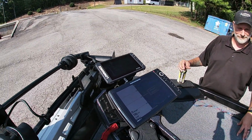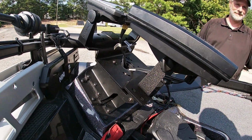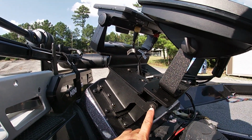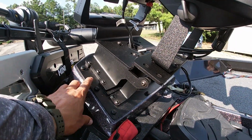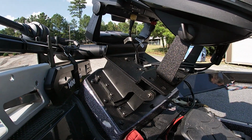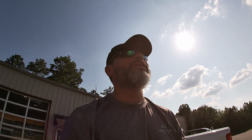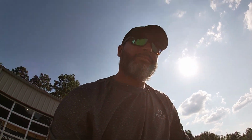Yeah. So let me show you guys what this upgraded Bass Boat Technology is. If I need to get in here, this bracket has a hinge right there. So I need to just undo one or two bolts on that, and then flip everything down in case I run into some kind of electrical issue, or I need to upgrade or add some different cables. It minimizes inconvenience. You don't have to have it, but it certainly makes it more convenient.